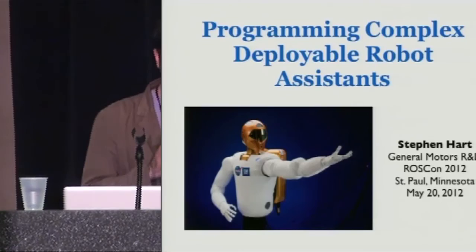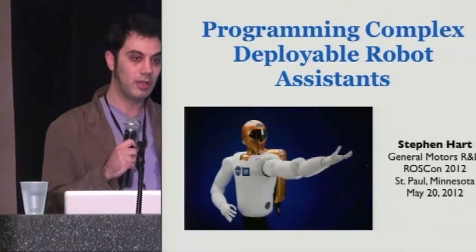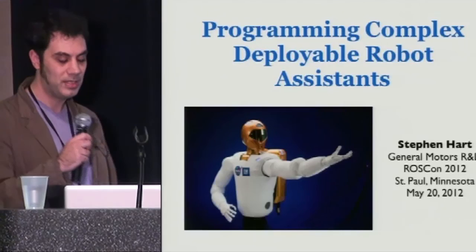I'm going to step back and take a little bit more of a high-level general view of how we're programming Robonaut these days, what we've done with it, both on the ground and on the International Space Station, and where we're going and what we hope to accomplish over the next number of years.